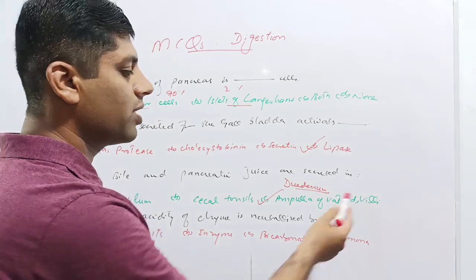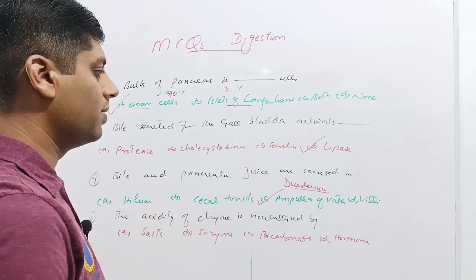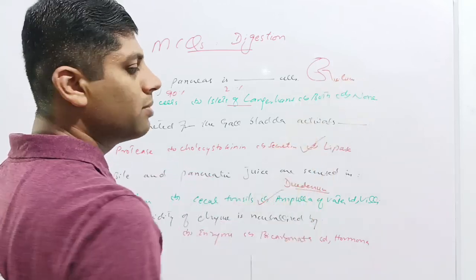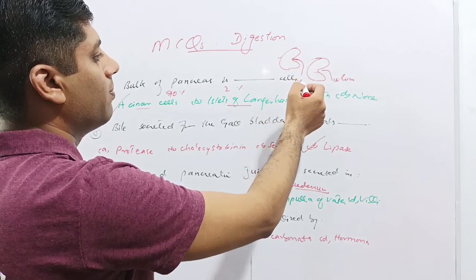The villi are used for the absorption of food material. Cecal tonsils are lymph nodes or lymphoid organs. Hilum, as you know, the kidney has two portions, the concave and convex. This concave portion is called the hilum. Similar is the case with the spleen. The spleen also has two portions, the outer portion is convex and the inner is concave, which is called the hilum.